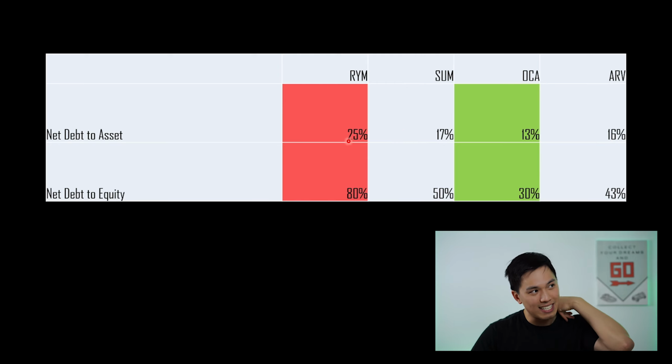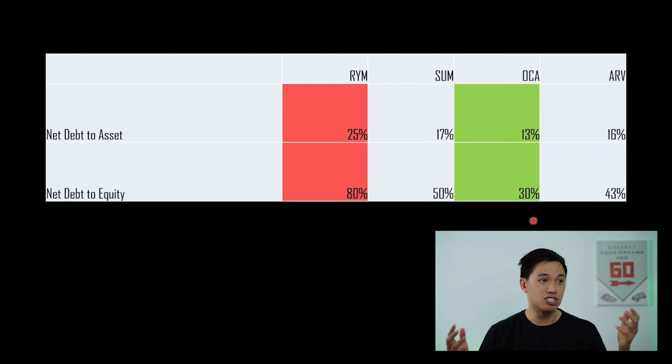Ryman 25% net debt to assets and 80% net debt to equity. Oceania is the lowest in terms of both of these metrics at 13 and 30% respectively. So what this does show me is that Oceania is the lowest geared out of all of these operators. Ryman is the highest geared out of all.